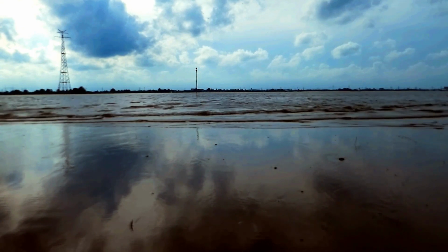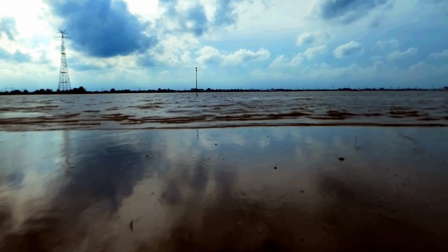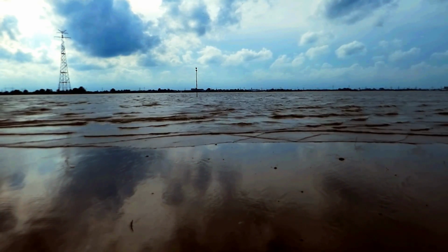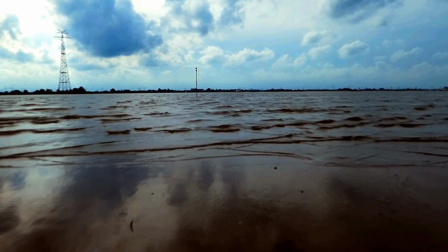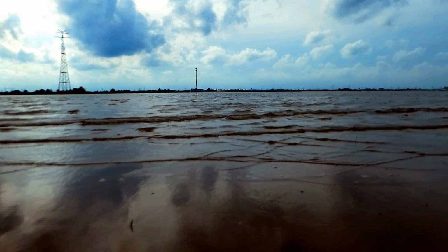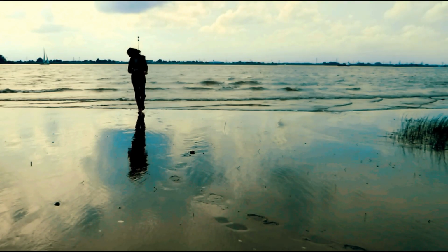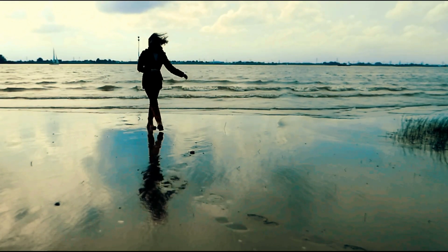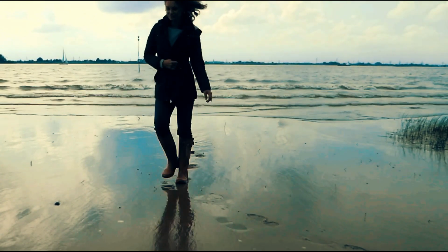Here you can see the tide working its magic. It's coming nearer and nearer. Yeah, and it was late and colder, so our last view and going home to the city.